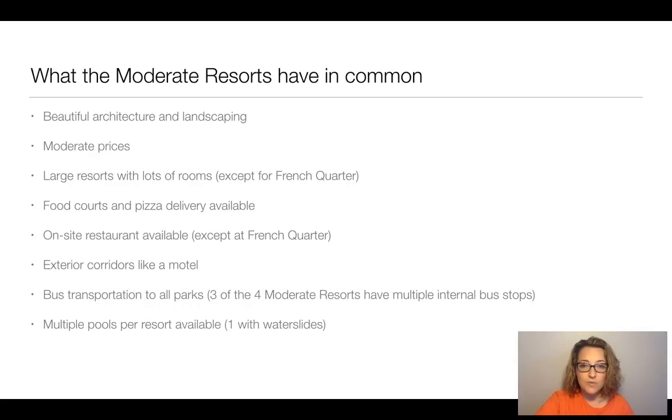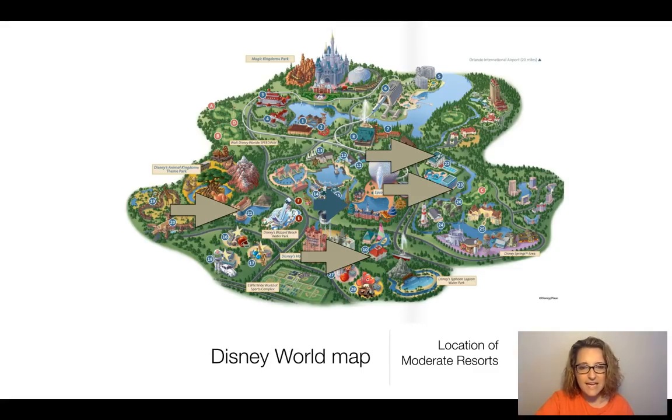They also do have multiple pools per resort, and unlike the value resorts, the main pool at the moderate resorts will have a water slide, so they have a lot more features available in the pool area, but then they have quiet pools that are spread throughout the resort as well. And finally, many of the rooms at the moderate resorts accommodate up to 5 people, so families of more than 4 often do stay here and consider it to be one of the most budget-friendly options. At the value resorts, the only time you can have a family that's larger than 4 is if you choose a suite.